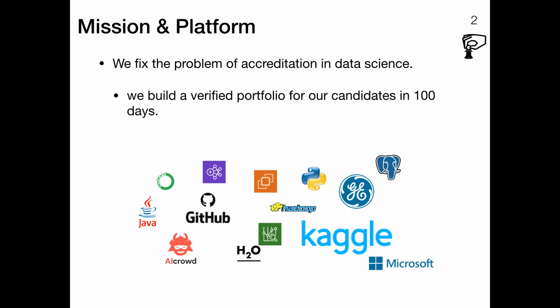So one of the key issues is that now everybody looks the same. If you put yourself in the shoes of a recruiter or a company looking to hire, how can we find the best fit, the best talent that works for us? That's the problem that we solve. We basically create a verified portfolio for the candidates that work with us in 100 days.